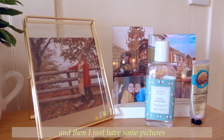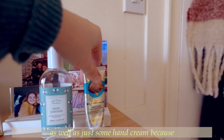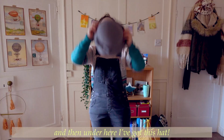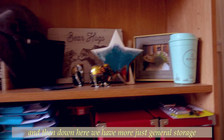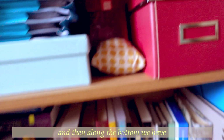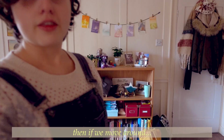I have my little going out station, so hand sanitizer, as well as some hand cream, because my hands get really, really dry from all the hand sanitizer. And then under here, I've got this hat. I have a picture of my cat, because why not? And then down here, we have more general storage, a reusable shopping bag. And then along the bottom, we have the rest of my books. Then if we move around, this is my living room area.